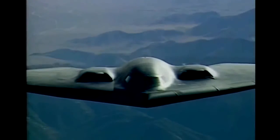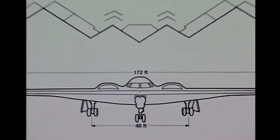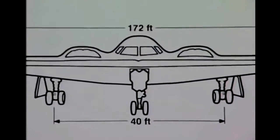Based on the B-2 mission requirement, Northrop engineers determined that the ideal width for the B-2 was 172 feet, identical to the width of Jack Northrop's original flying wing.